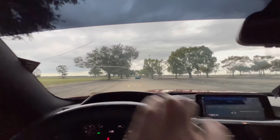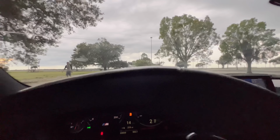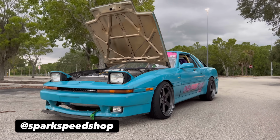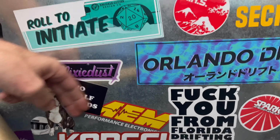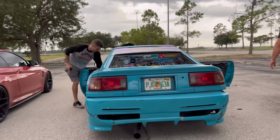Ah yeah, perfect. So first guy is already here with his drift Supra. Not big power like you, but 350 at the wheels. Perfect drift car for today. Right, so let's go. Yes, sir.